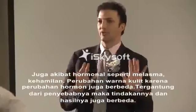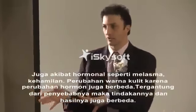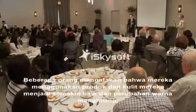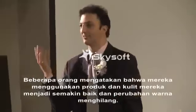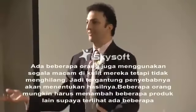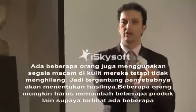So depending on what the cause is will dictate how the result will be. Some patients, like today, I've had people come up to me saying that they're using the product and their skin is getting better and they've used everything else and the discoloration is not going away. And now using the product is going away. And some people tell me I've used everything on my skin and still it doesn't go away. So depending on what the cause is will determine how the result is.